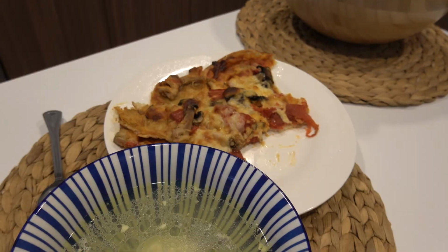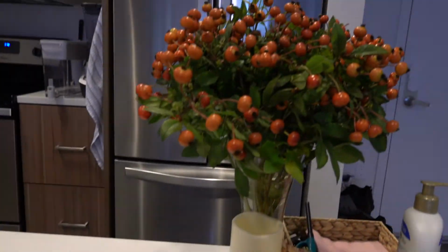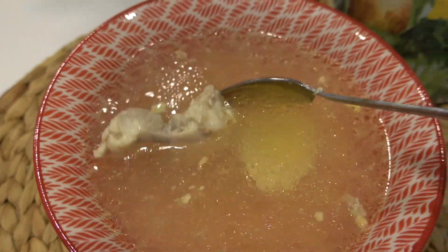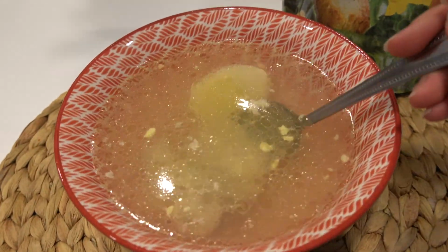Time pizza and chicken broth for Pasha, and chicken broth with egg, chicken thigh and croutons for me.